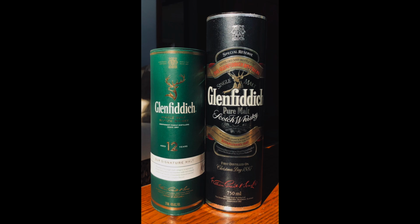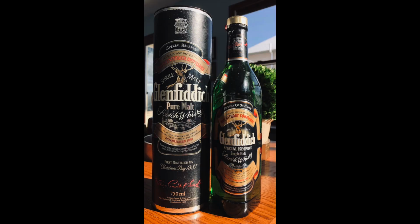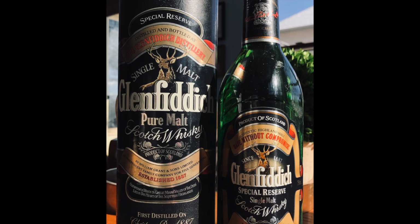Here are the 2 whiskeys I'm tasting today. First, let's look at the Glenfiddich Special Reserve without an age statement. Here's the bottle and its tube. Taking a closer look, one notices a number of curious differences between the design on the tube and the design on the bottle. The tube has the older name Pure Malt in the center, while the bottle shows Single Malt. The tube also has the term Single Malt above as well. Special Reserve and Product of Scotland are on both the tube and the bottle, but in completely different places.